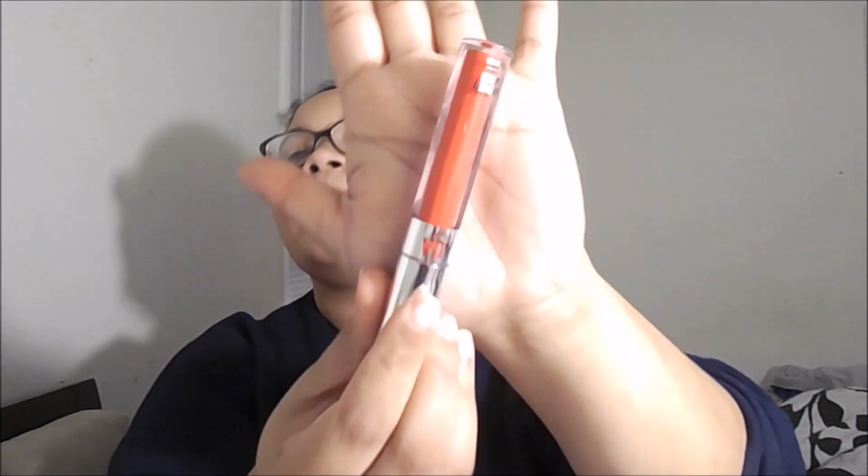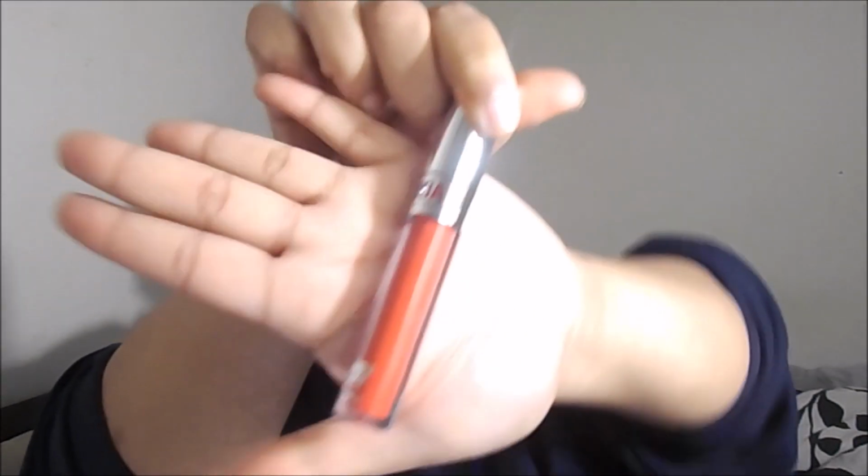Next are three lip products, which are the AOA Wonder Mattes. I got all different shades. Nice packaging, I feel. I just like the clear with the silver or gold. This is a very nice red color. It's like a pinky red, not a red red. But we are going to swatch it to see. Oh, that smells like candy.